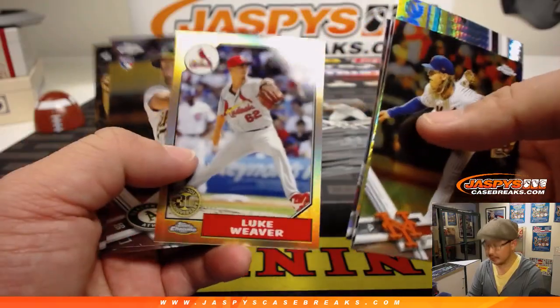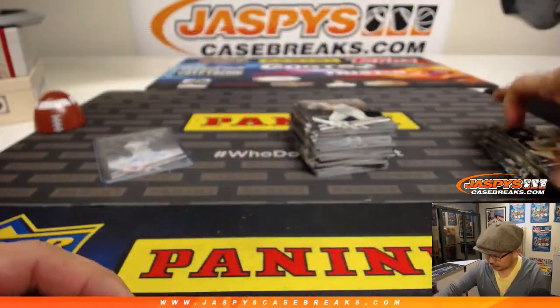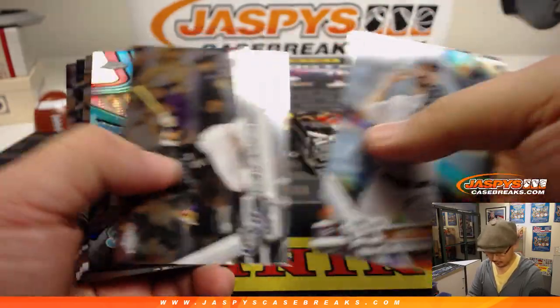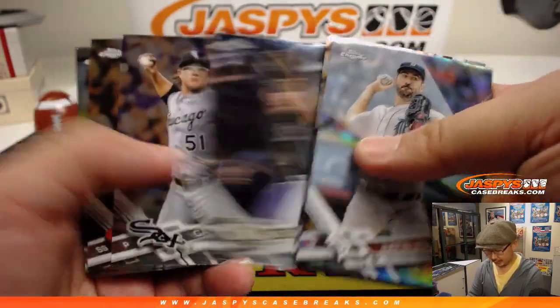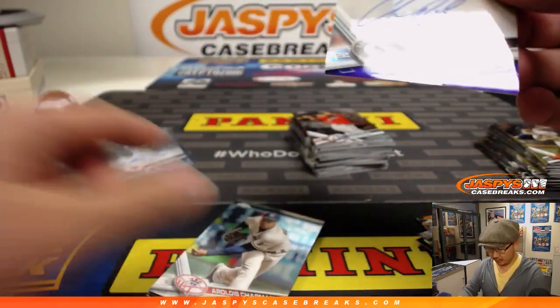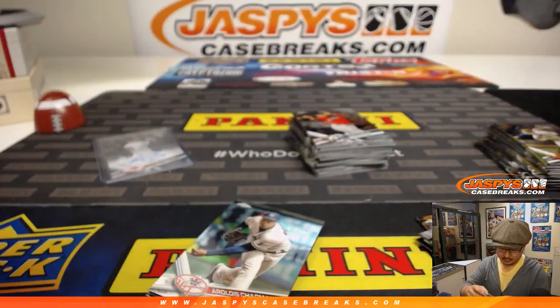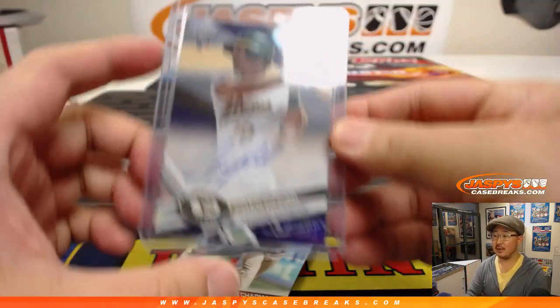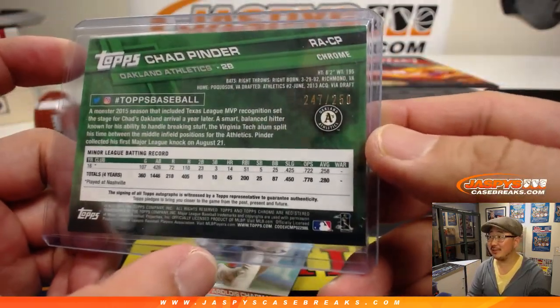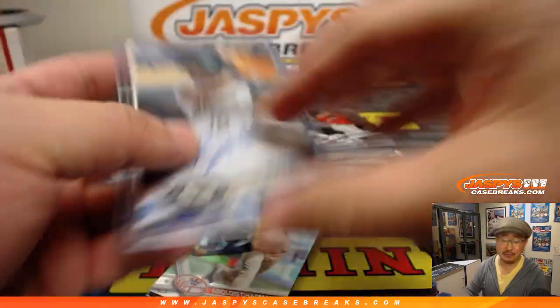Dellin Betances, Luke Weaver. Corey Seager, Matt Olson, and Chad Pinder is your second autograph out of this personal box. Stephen K saying that those 87 parallels look better than the originals. Out of 250 on that one.